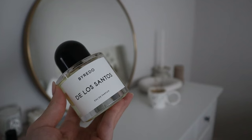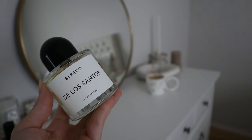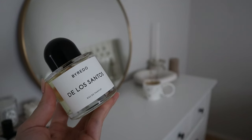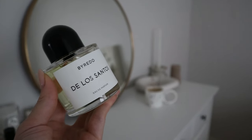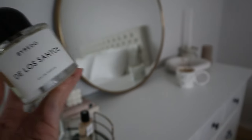So I'm going to be perfectly honest, I did mostly buy this just because I wanted a Byredo, not because I fell head over heels for the scent or anything like that. It was kind of a semi-blind. I had smelled it before, but it's been a really long time since I smelled it. I will be doing a full review on De Los Santos in a video coming up. But yeah, I think that this is going to be the perfect addition to put on my dresser.